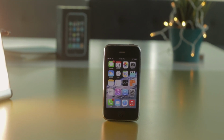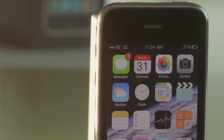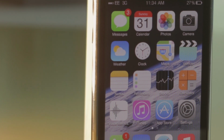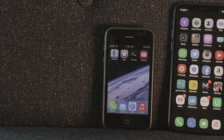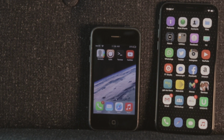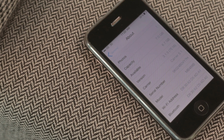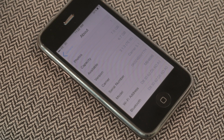This was my first ever smartphone. It's the iPhone 3G. It was released in 2008, which means that this is what an 11-year-old smartphone looks like, and by today's standards, it looks totally ancient. What the phone did have was 128 megabytes of RAM. 128. That's not enough to even turn on an iPhone today.